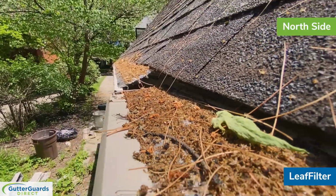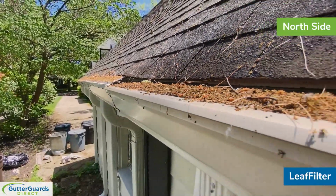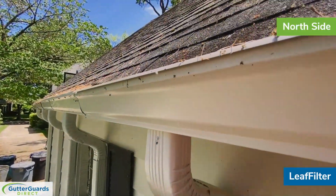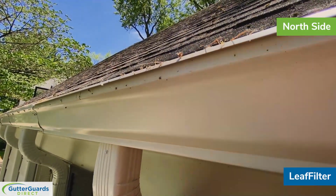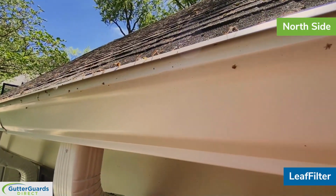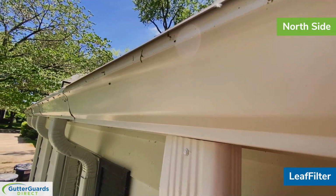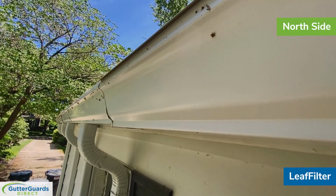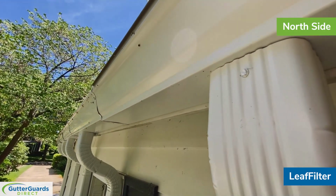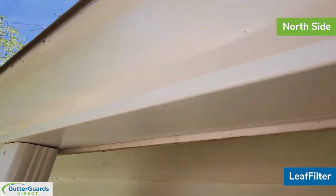I would say the majority of the screen in this case is covered up with the debris at this point. If we step down to the face of the gutter, it is also doing a good job. Like MasterShield, it has a little plastic drip edge over the face of it. That really does do a good job keeping most of the stuff off the face of the gutter. You can see here there's very little stuff on it, and if you go to the underside, it's also very clean at this point.